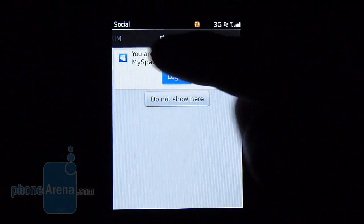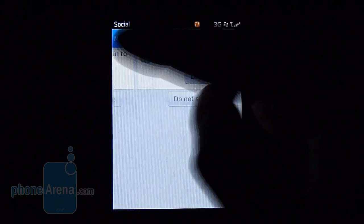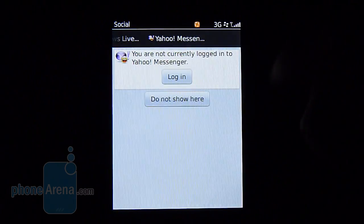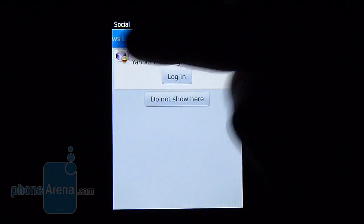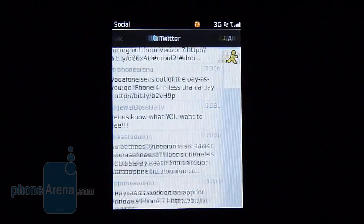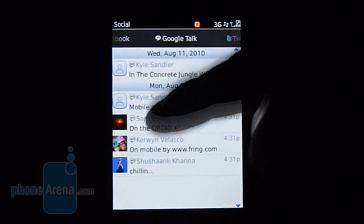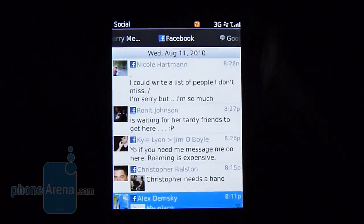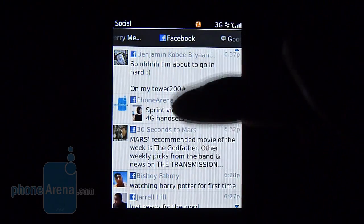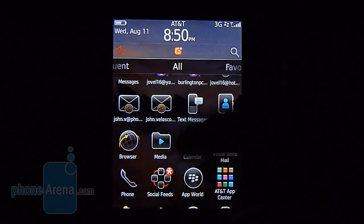So when you launch it, it's a centralized hub for all your social networking and also instant messaging clients. So you could talk or chat with people directly on here. You have Windows Live Messenger, Yahoo Messenger. You even have others such as, let's take a look here, MySpace. You have AOL Instant Messenger, Twitter, so you could look through all your tweets, and you have also Google Talk and Facebook. So it's really nice, just the fact that it caters to those individuals, and it's definitely just something refreshing that we don't see too often from a business-oriented device.